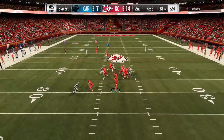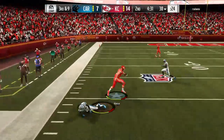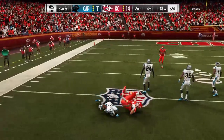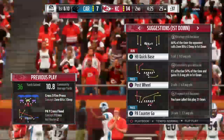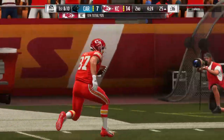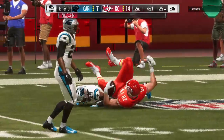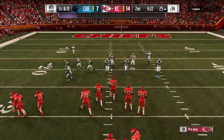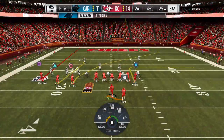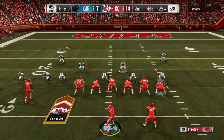Throwing is Mahomes on 3rd. And it's complete to Kelsey. And they're able to work this to the 25 before it's all said and done. That one goes for 36 yards. Well, partner, I'm not sure how this drive's going to end, but how about the way they flip field position there? A nice attacking play that picked up a heck of a chunk of yardage. So from Panther territory now, it's 1st and 10 at the 25-yard line.